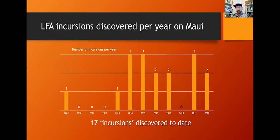Some of these incursions were very discrete situations where, for example, a pallet of shingles was brought here from the Big Island and it was infested with little fire ants. The person was aware and called the right people, Department of Ag, Maui Invasive Species Committee, and Hawaii Ant Lab, and it was immediately treated, and those little fire ants were wiped out, and that was the last we saw of them. We've gone back and surveyed the location that they were treated at and never found ants since then. So that was an incursion.